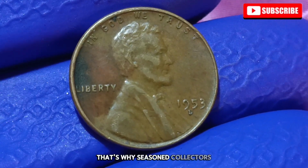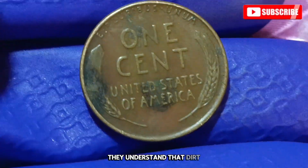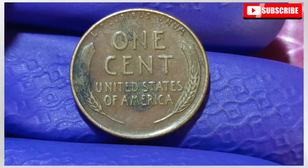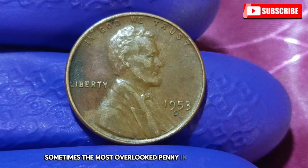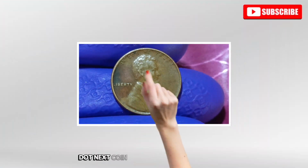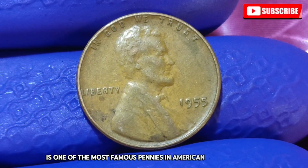That's why seasoned collectors never rush through a pile of old wheat pennies. They understand that dirt, scratches, and years of wear don't automatically mean a coin has no value. Sometimes the most overlooked penny in the entire collection turns out to be the one everyone wishes they had noticed sooner.